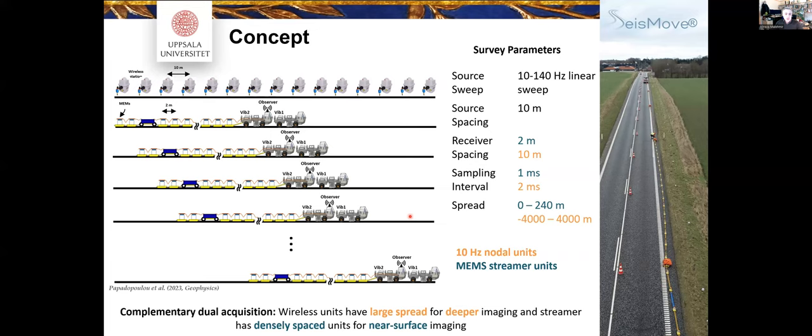And if the line was longer, we had a routine, an algorithm, for how many nodes needed to be picked up and rolled in front so we could complete the entire acquisition. On average, on the nodes we have a fold of CMP of anything from 350 to 400.